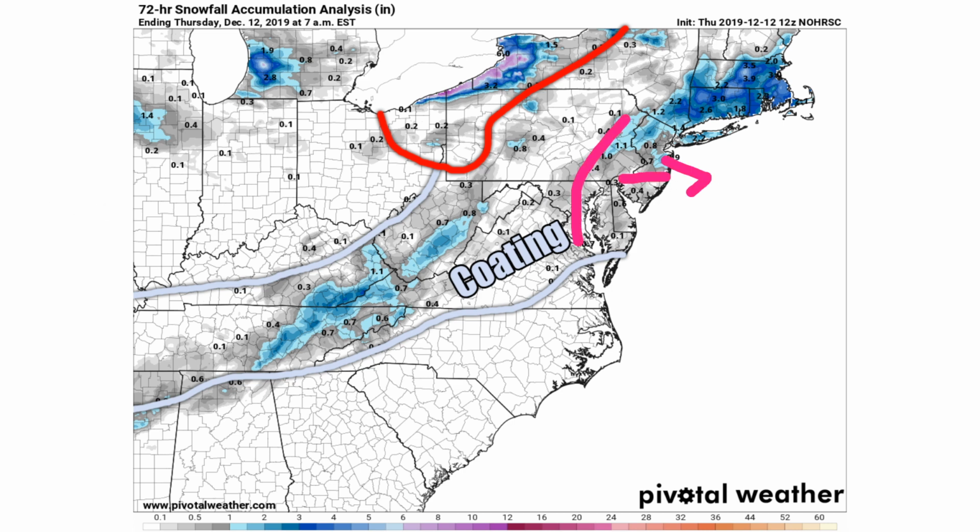So this was really a hard forecast to put together. It seemed like a fairly easy forecast at first, but it wasn't actually as easy, especially with this new component that we had, this breaking down of the system. It kind of broke down and then reformed again off the coast.